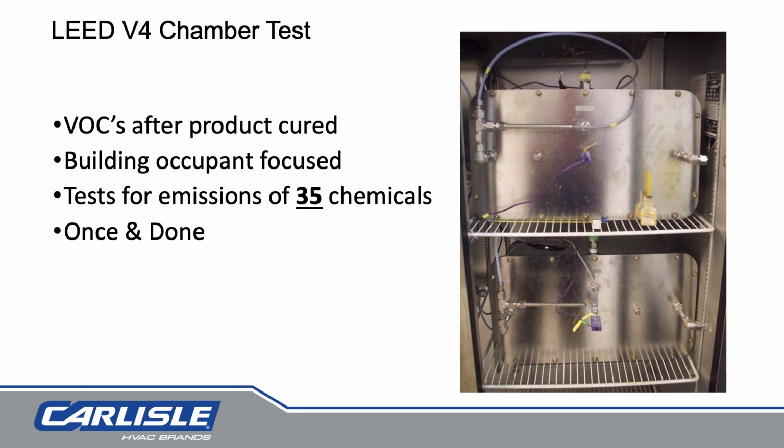Basically what they'll do is they'll take a cured sample of your product, put it in a chamber, which is the picture you see here on the screen, and then they have a whole instrument panel that they go into, and it's detecting what chemicals are off-gassing off of that and at what rate those chemicals are off-gassing. And once again, just as a reminder, the emissions, that's building occupant focused.